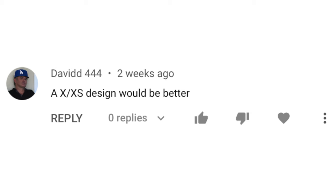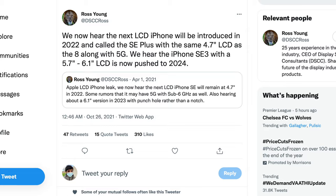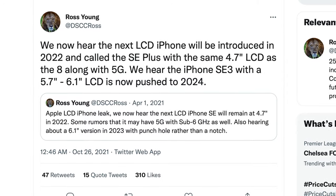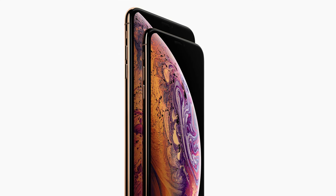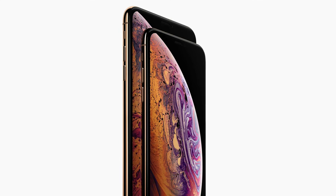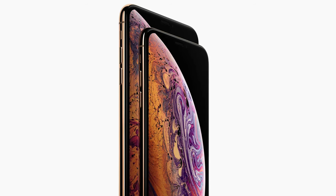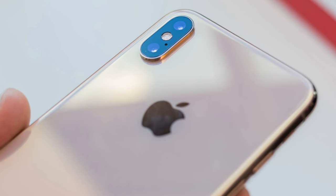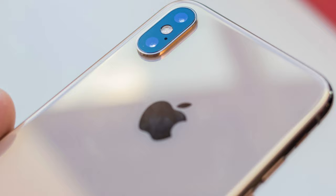So David444 says, a 10/10S design would be better, and this actually has been hinted at by Ross Young, because he said, we could see a 5.7-inch LCD panel for the SE4, and that is very similar to the 5.8-inch OLED we saw with the 10 and 10S. And so theoretically, I can see Apple retaining that body, but of course, with thicker bezels on the front and LCD instead. But as I said, this design's been out of circulation for years, and so I doubt it's going to make any financial sense to revive this design for the SE4, when of course, they can just reuse the 13 mini shells that are already in production.